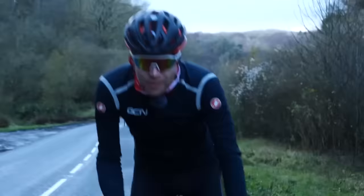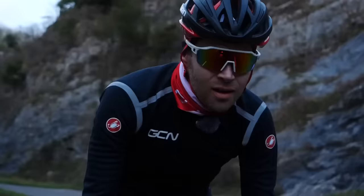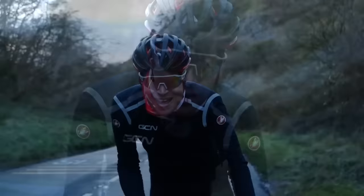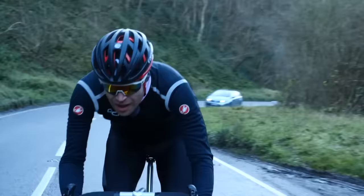This is a pointless experiment. Of course Si's gonna win. His bike's way lighter than this one. What I'm gonna focus on is just looking cool, because that's what this bike is all about. I'm not bothered about winning. I'm just gonna style it out. Bit of Marco Pantani style climbing in the drops.